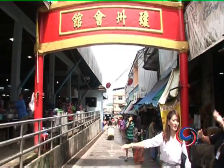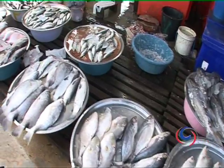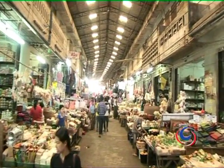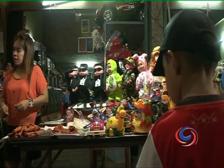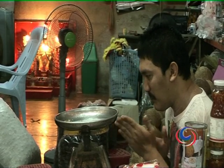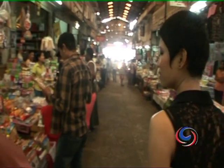A few steps from the kopitiam is San Chao Hai Lam Market. Busy from early morning until noon, the wet market is the best place to witness the locals shopping for daily produce and household items. At a glance, this market is just like others all over Thailand. But with a second look, we notice something very different.